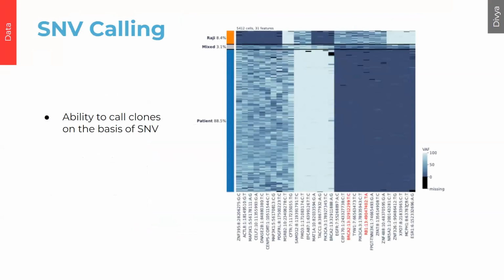In order to analyze the copy number variation, the pipeline first calls clones on the basis of SNVs. The pipeline maps the sequence reads to the genome, assigns the reads to cell barcodes, and performs genotype calling. And then the clones are identified using SNV data as seen in the heat map here. This particular patient had one clone, and we can see a second population of our spike-in Raji cells as well that were also identified. To call ploidy, the reads are normalized to the spike-in Raji diploid genome.